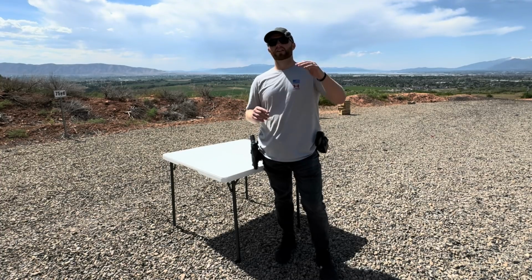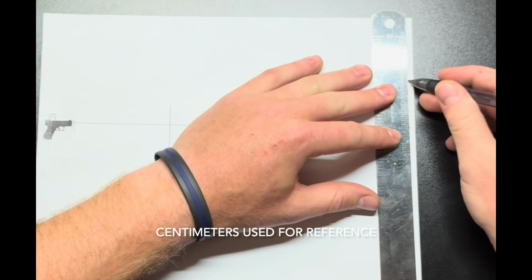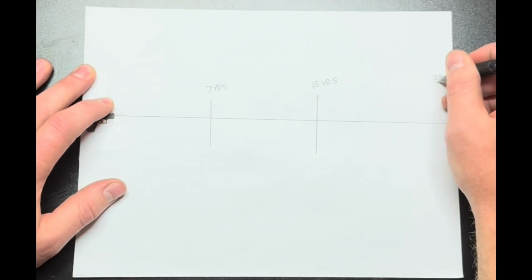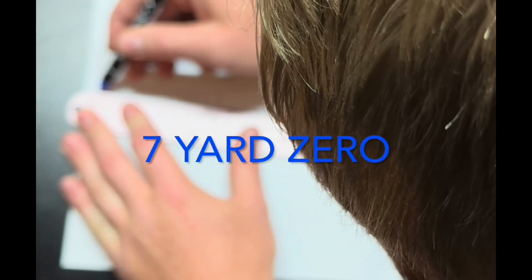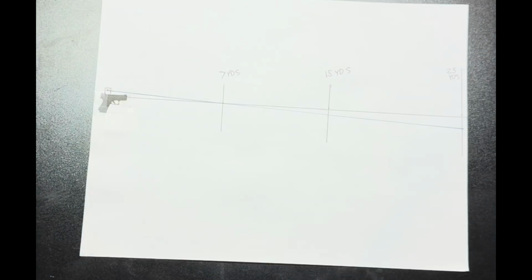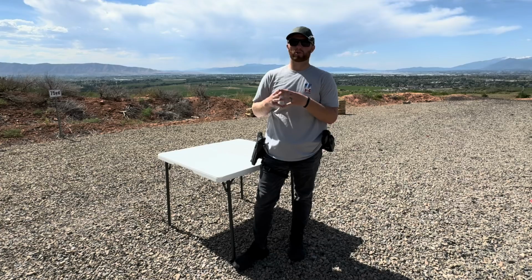Then we look at the offset on the optic. Where do we want that to intersect? Is it going to be 7? Is it going to be 15? Or is it going to be 25 yards? Those are the simple ones I've taken as probably the most common. Then we take a line from where our optic actually is looking at and draw a line intersecting at 7 yards for our 7-yard zero. That's where the point of impact and point of aim are going to meet up.